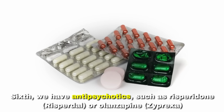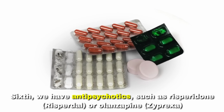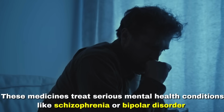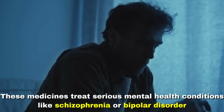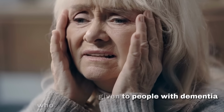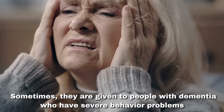Sixth, we have antipsychotics, such as risperidone, Risperdal, or olanzapine, Zyprexa. These medicines treat serious mental health conditions like schizophrenia or bipolar disorder. Sometimes, they are given to people with dementia who have severe behavior problems.